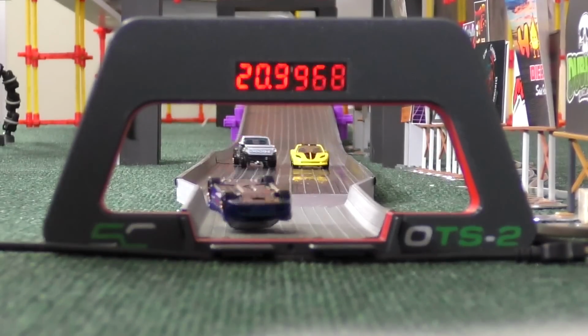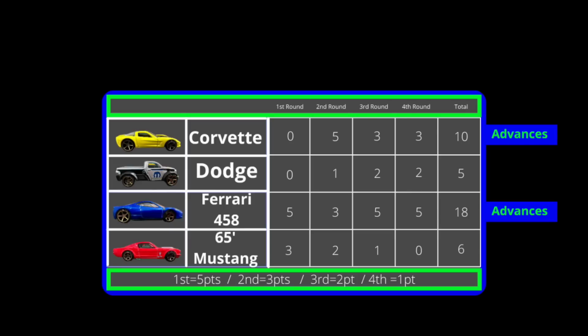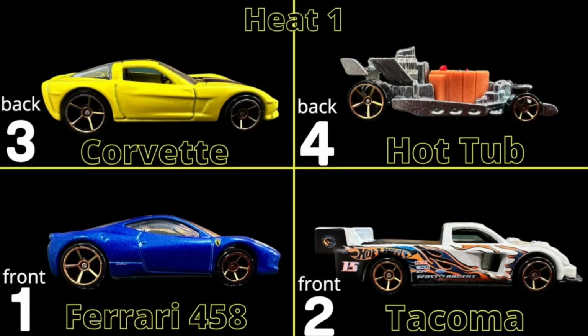And look at that, they almost pulled it off again, but they did need a little bit of a push that time around. And it will be the Corvette and the Ferrari moving on. We now have our last group before the grand finals will start. We will have the Corvette, the Hot Tub, the Ferrari, and the Tacoma race each other.